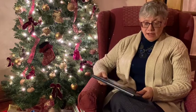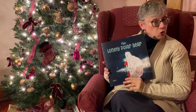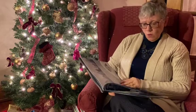All right, this next book is for Lizzie, JJ, and Everett. And it is called The Lonely Polar Bear. Have you guys ever seen a polar bear at the zoo? This is about a polar bear that lives way up north in the cold, and he's a lonely polar bear. So we will find out why.